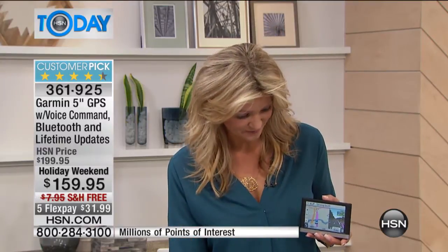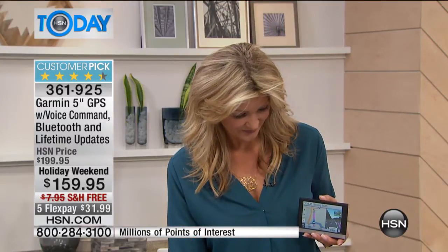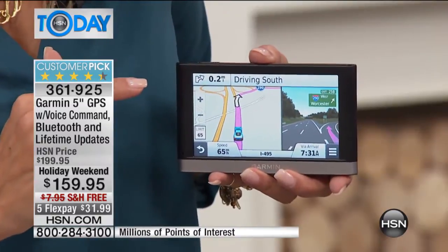Here's how it works. On the right to I-290 West. Let her have her turn talking.